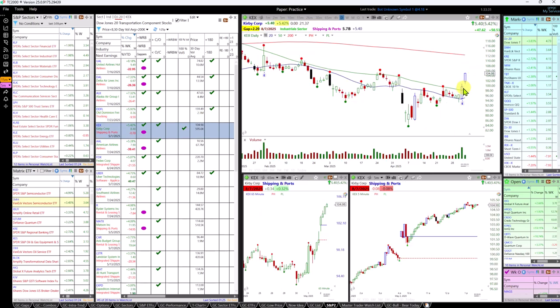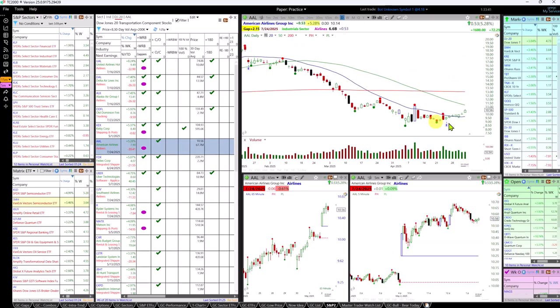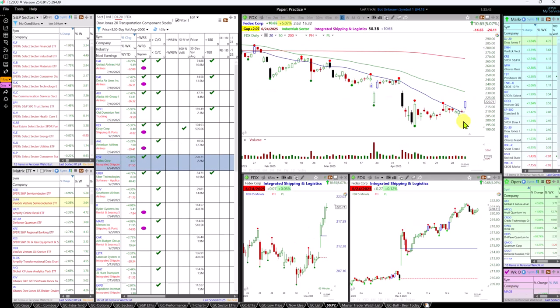So here's an example of a wide range bar yesterday, and it's pushed up. It showed relative strength to the index, and now it's up at the top of the trading range, so nothing to do there. Bottoming, declining 50 MA, not interested.